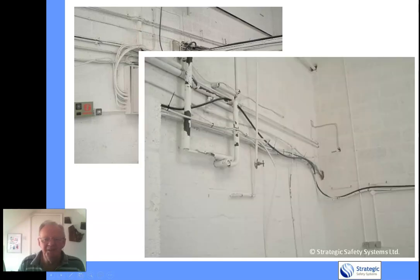And here's another picture in the same place. You know, you've got cables draped over water pipes and stuff like that. That's not good at all.